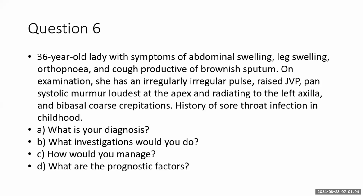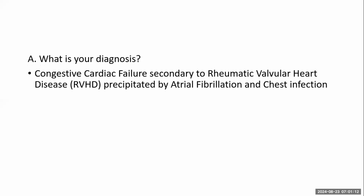A, what is your diagnosis? B, what investigations will you do? C, how will you manage? D, what are the prognostic factors? So what is your diagnosis?